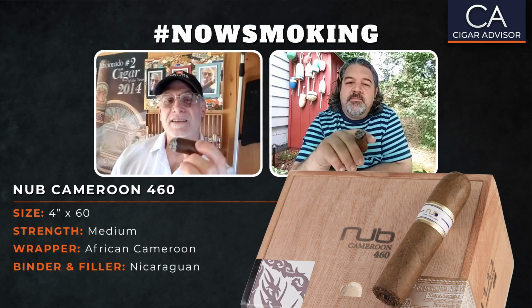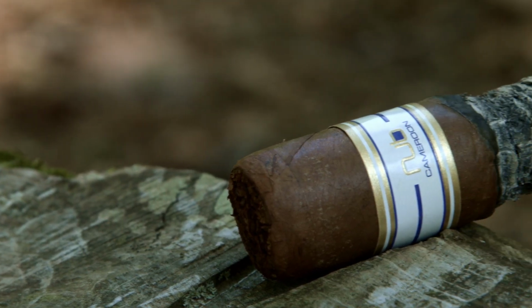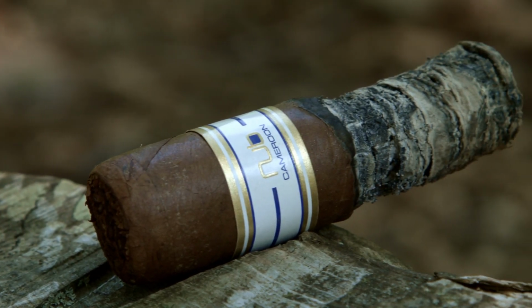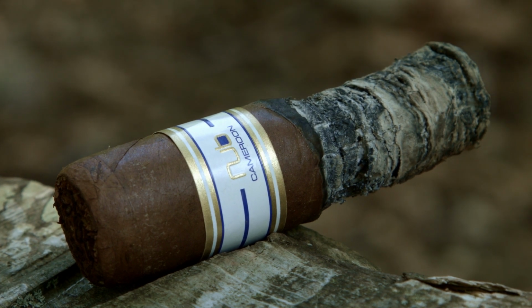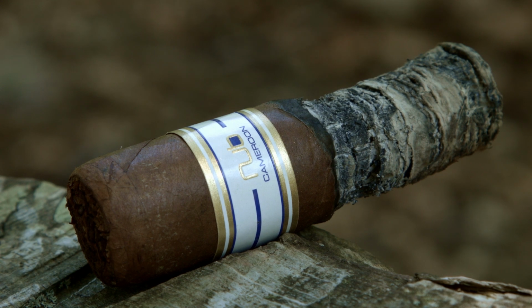All right, this thing is going great. This Nub Cameroon 460, and I'm down to the nub. The nub of the nub. Well, a nub on this will probably be like half an inch or so, but it's been very, very creamy and very consistent.